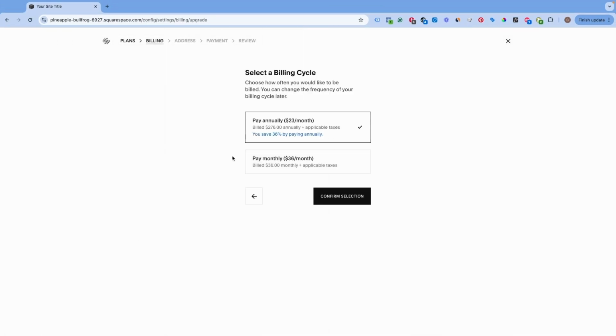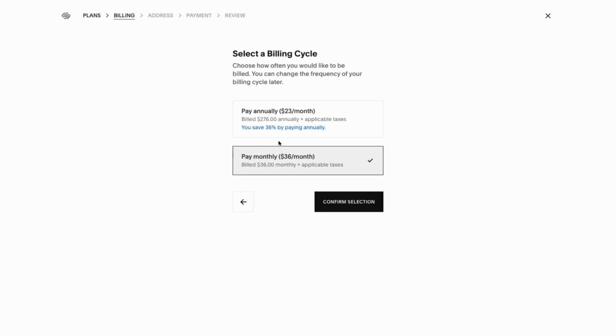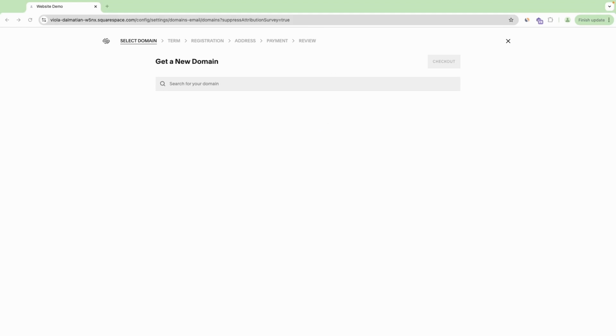That's the one that I generally recommend. But because this is a demo site, I'm going to go with the pay monthly here. If it wasn't a demo site, I would go with the annual just because of how much you save and with the free custom domain here. Okay, and from here, we can search for what domains are available.